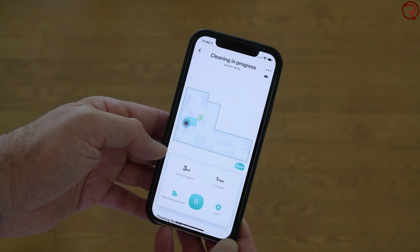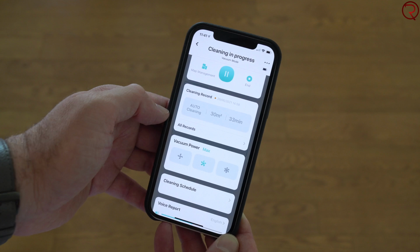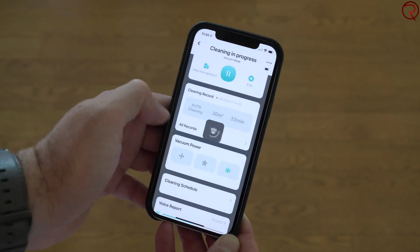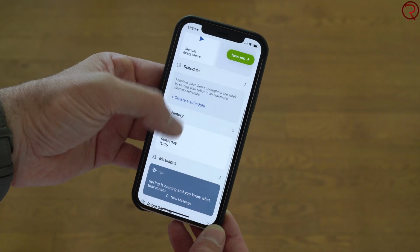First of all, it shows a map, so you can always see where the vacuum is. You can always see where the vacuum has vacuumed already and where it hasn't, so you kind of know where it's gonna go. Where with the iRobot, you never know where the vacuum is gonna go. You never know what area it cleaned and so on. So for that, the Yeedi app is much better.